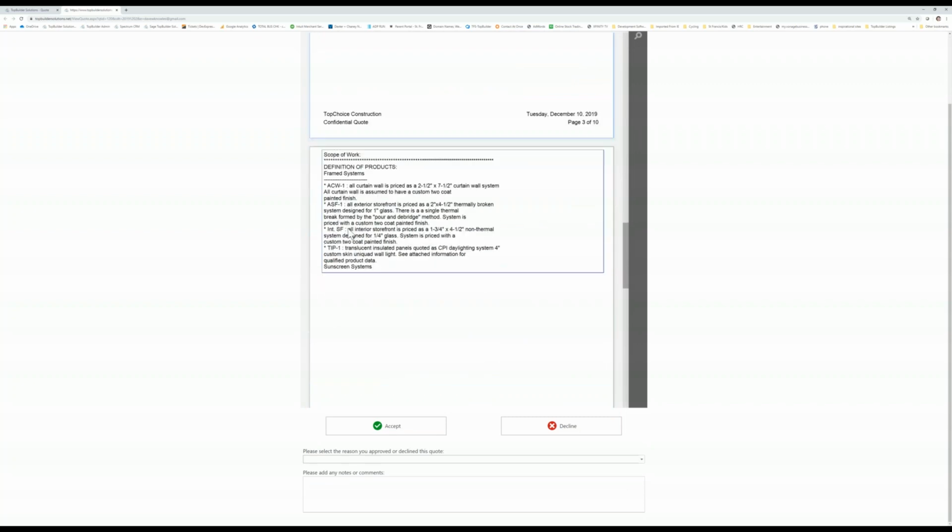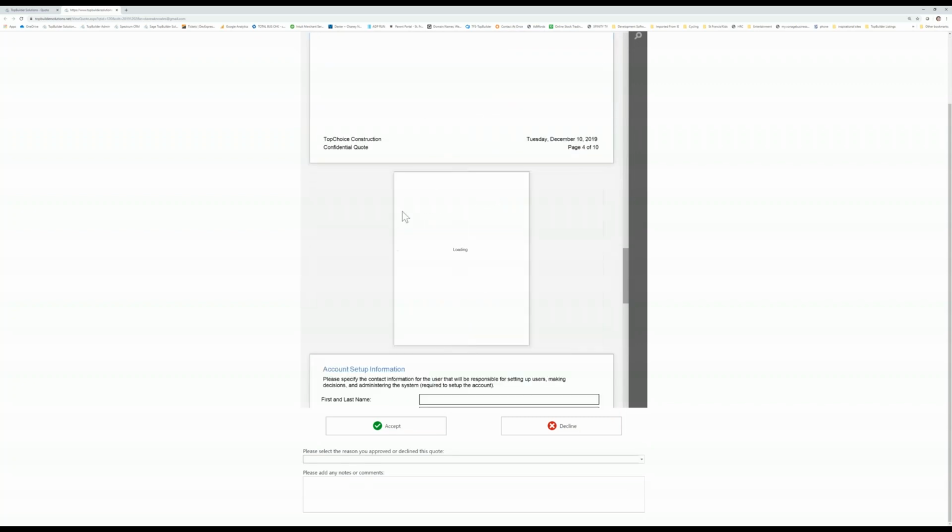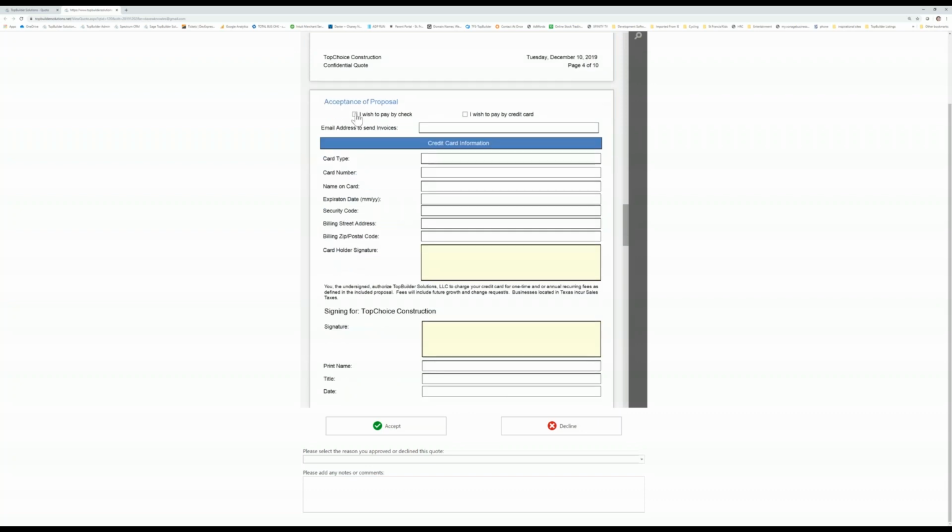You'll notice that the scope of work is still in here. And now what I'm going to do is say, I wish to pay by check. Send the email, the invoice to davek@aol.com. That's not a real email address. I'm going to go ahead and sign it. Okay. And then I can accept it or decline it.